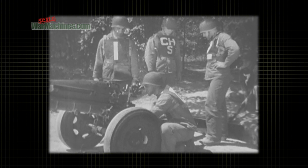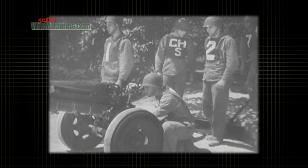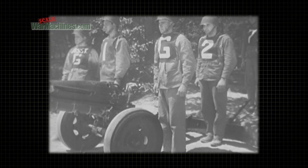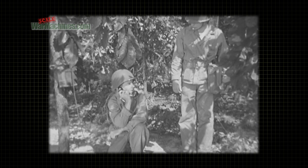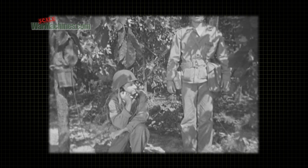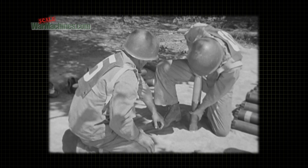The chief of section sends the men to their posts. Cannoneers, post! Each man is in the position where he can best work. The executive waits for the fire command to come from the battery commander. Battery adjust. Shell HE, charge 3, fuse delayed.